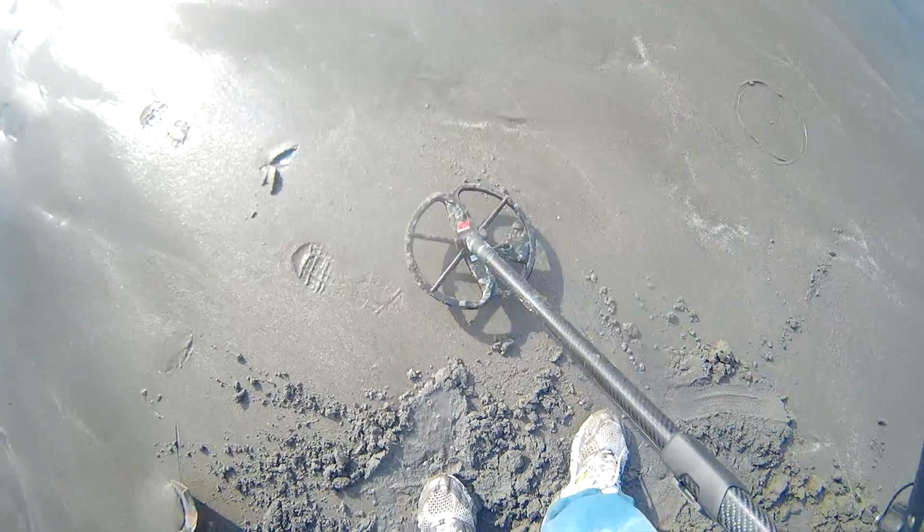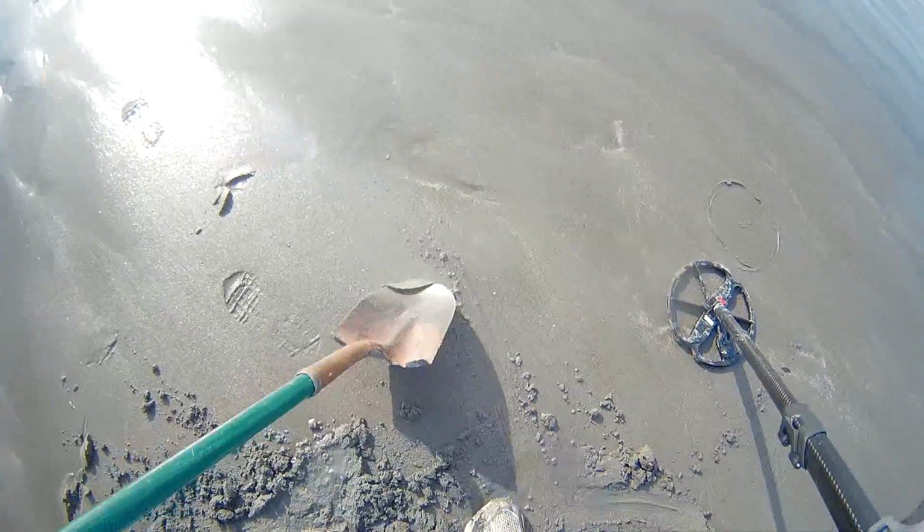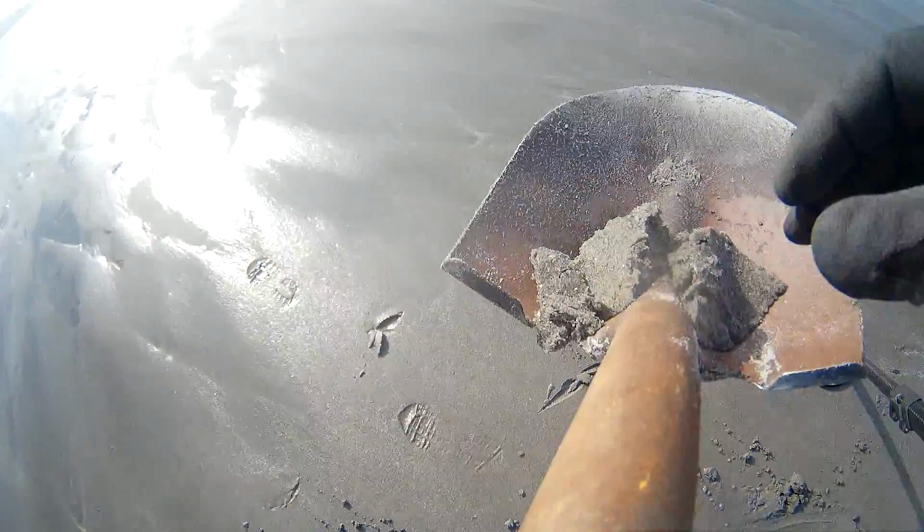Alright. I got a quarter, I think. Just get it out of this hole right here. 1146. Yep, it's a new quarter. Low part of the beach right in here. I'm out here in York. See what we can get. Get a coin. 1236. That's probably gonna be a penny. Yeah, it's a penny.